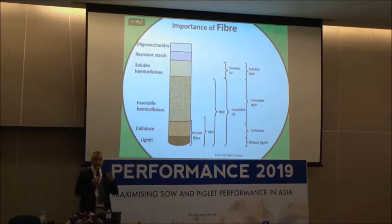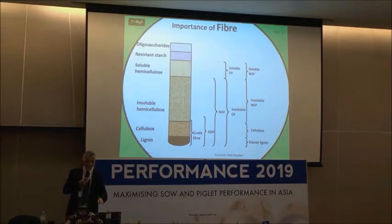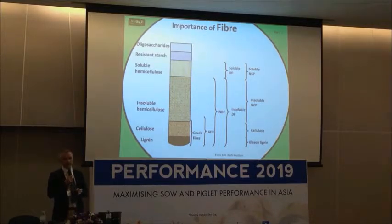And it has already been said today, crude fiber, which is the most common nutrient used to speak about fiber, crude fiber is a very bad friend. It's very good to describe lignin, cellulose, a little bit of insoluble hemicellulose, but that's it. It's impossible to describe the global fiber composition focusing on crude fiber. A lot of mistakes are made focusing on crude fiber.